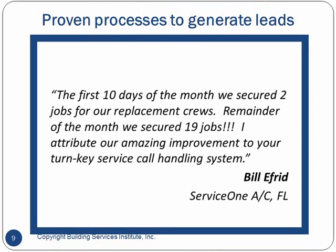Next, when you're on a service call, is to have proven processes to generate leads. The first 10 days of the month, we secured 2 jobs for our replacement crews. The remainder of the month, we secured 19 jobs. I attribute our amazing improvement to your turnkey service call handling system. Bill Efert, Service One AC out of Florida.